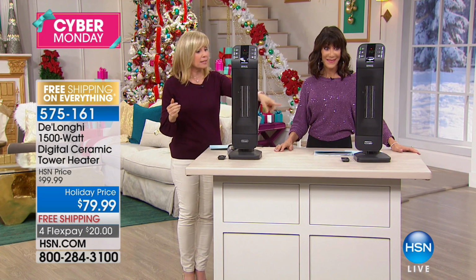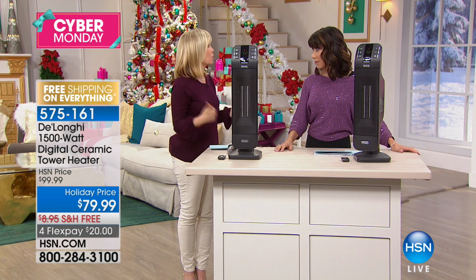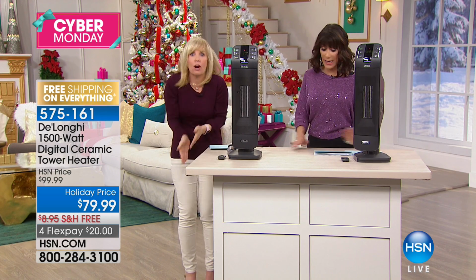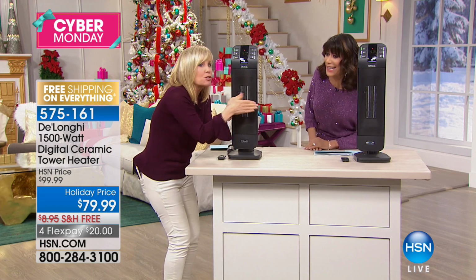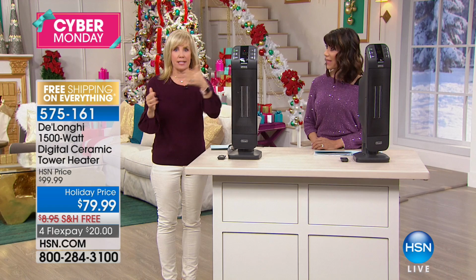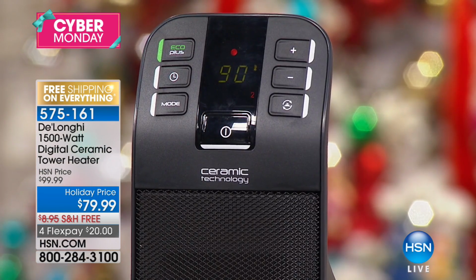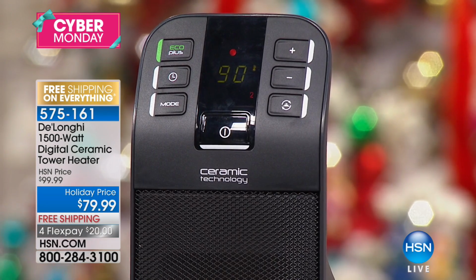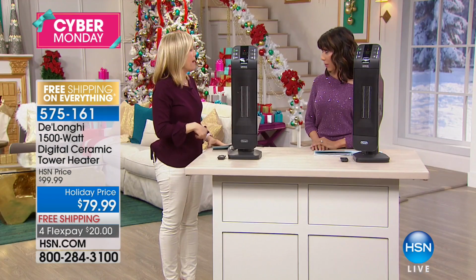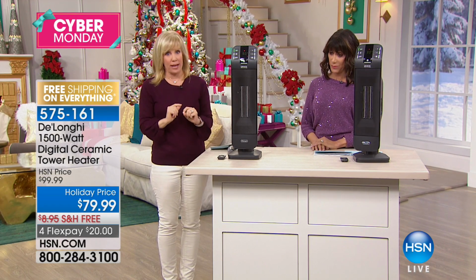And it oscillates. It's got your remote control. It's nice that it oscillates because it heats the room evenly, instead of trying to stand in front of it. You can put it in your nice large room and it heats that entire room. It has a digital thermostat, so you set it and forget it. You can turn your central heat down and use this as a way to save energy.